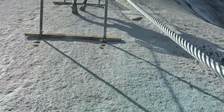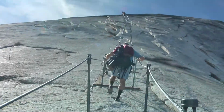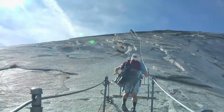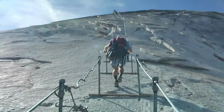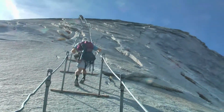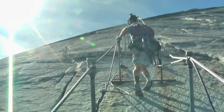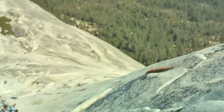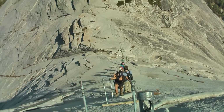These cables have been here for more than 70 years. The rock itself is fairly smooth and doesn't feel that secure, but the wooden slats connecting the posts together is where you feel the most safe. Granite erodes in a process called exfoliation, which is basically big flakes of granite that peel off from the surface. So occasionally we had to step up above a flake or down from a flake, depending on which direction we were going.